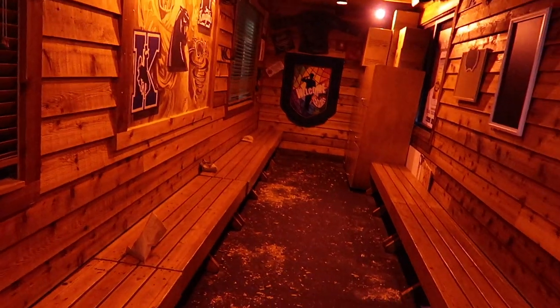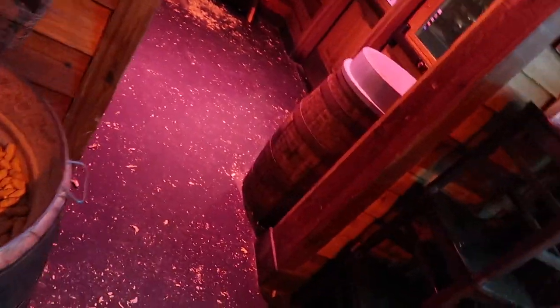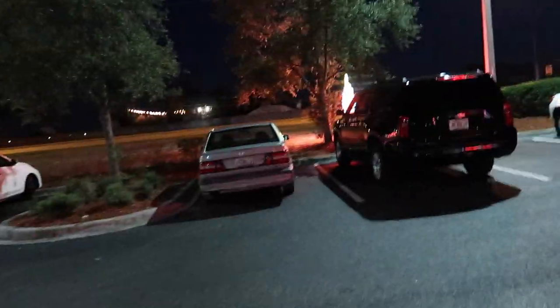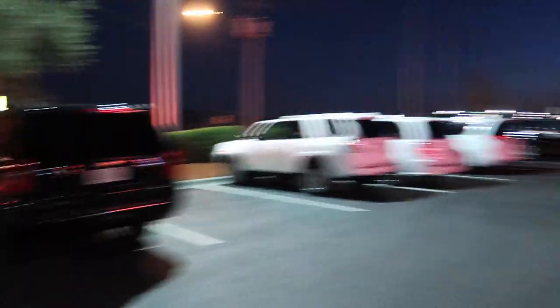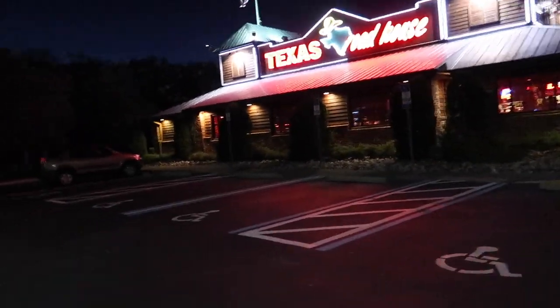Lisa's got a bad eye at the moment. It's the Texas Roadhouse waiting pen. You can have a tub of peanuts. Lots of them, you can throw them on the floor. I'm not being successful. So it's on the 192, it's on the eastbound side. There it is.